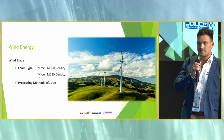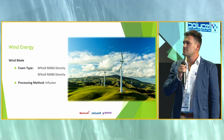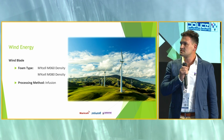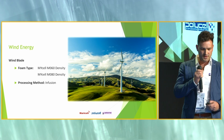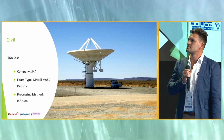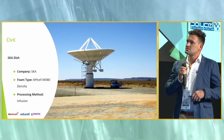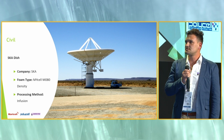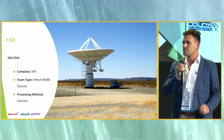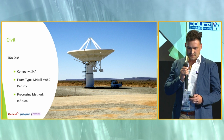Then we have the wind energy sector, which is quite a large sector for PVC foam. They make use of MYcell 60 density as well as MYcell 80 density in the construction of the wind blades. Some civil projects: we have the SKA dish that we were involved in. They made use of MYcell 80 density, 10 millimeter thick, which was fully infused to form this satellite dish.